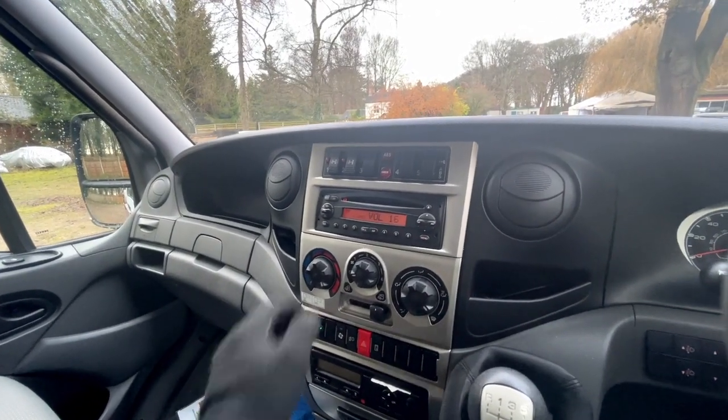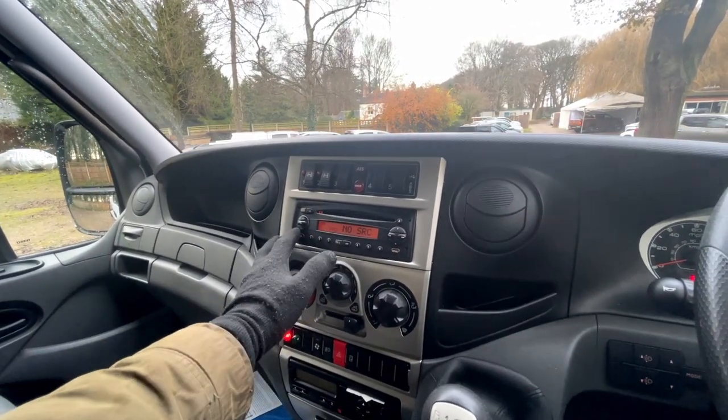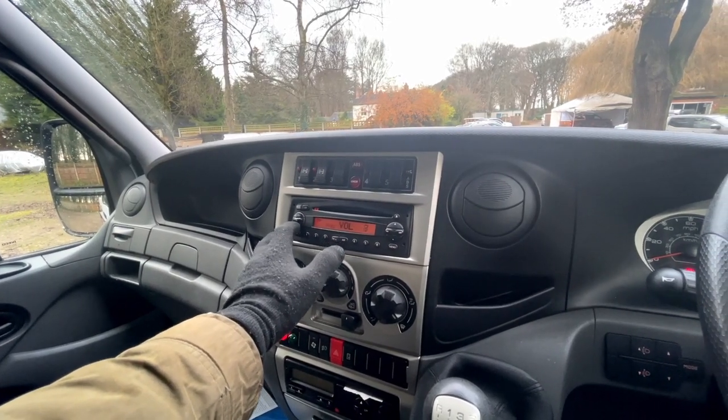Not exactly the greatest signal here. And it's got a CD player as well. Just turn that off.